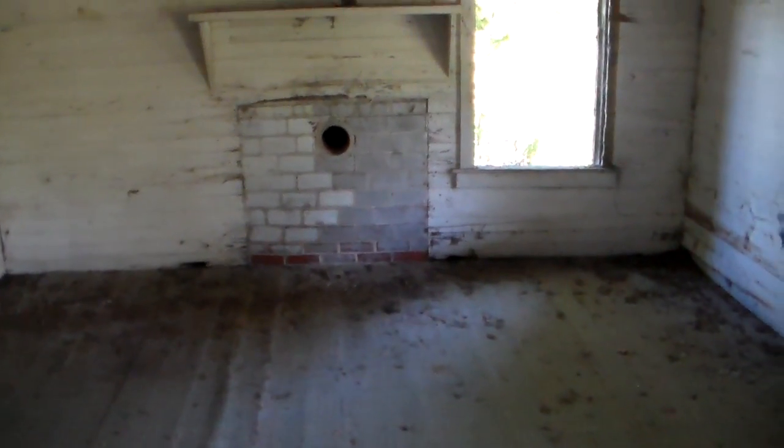Here, the old fireplace has been retrofitted to hold a wood burning stove. This is really exciting stuff right here, man. You just don't get to walk into these kind of buildings willy-nilly without some sort of ranger telling you about it. And I don't know if this is a built after situation back here, an addition, I should say, or if this was part of the original structure. I tend to believe it was part of the original structure.